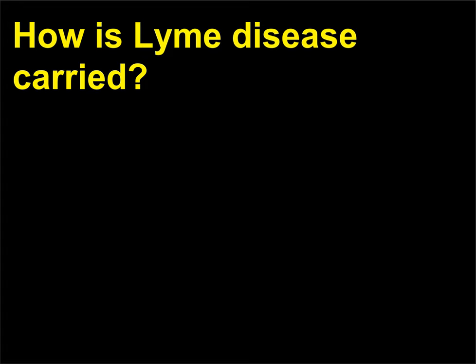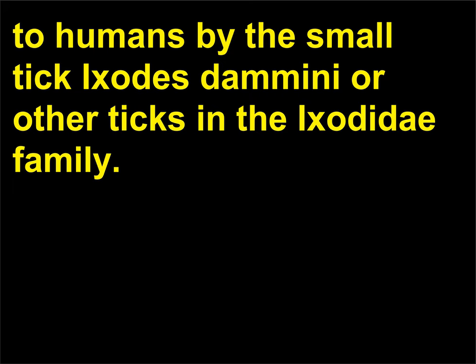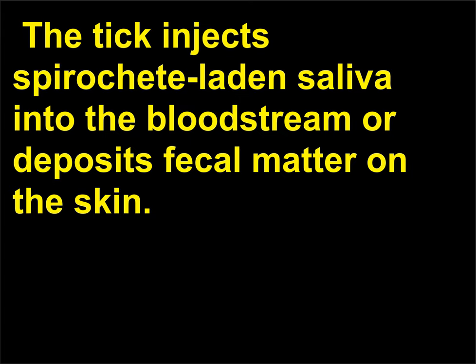The cause of Lyme disease is the spirochete Borrelia burgdorferi that is transmitted to humans by the small tick Ixodes dammini or other ticks in the Ixodidae family. The tick injects spirochete-laden saliva into the bloodstream or deposits fecal matter on the skin.